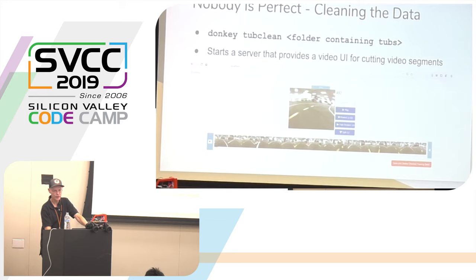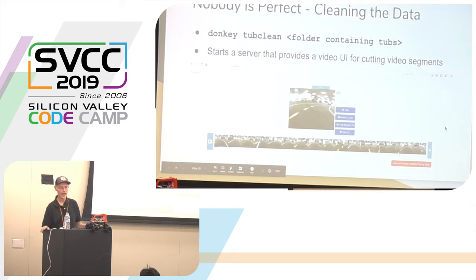So nobody's perfect, right? I know that I had to do a lot of cleaning of my data. And so we have a Donkey Car command, tub clean, that basically shows you your data as a video. And you can grab sections like where you crashed or you went outside the lines or something. Just grab it, delete it, and then save clean data. So now you get data that doesn't have mistakes in it anymore. And that can take a while.